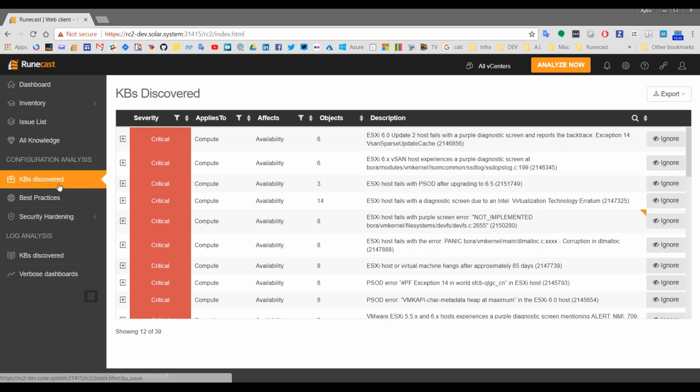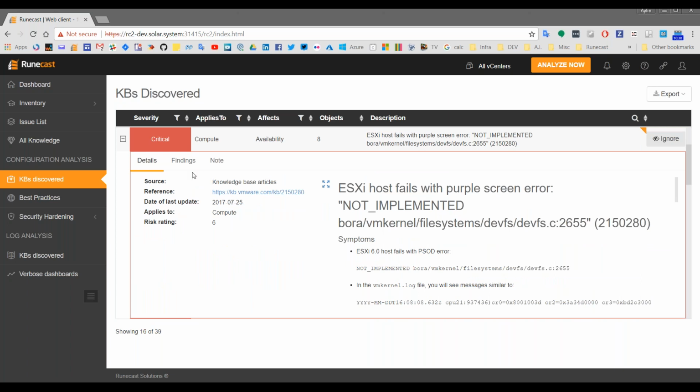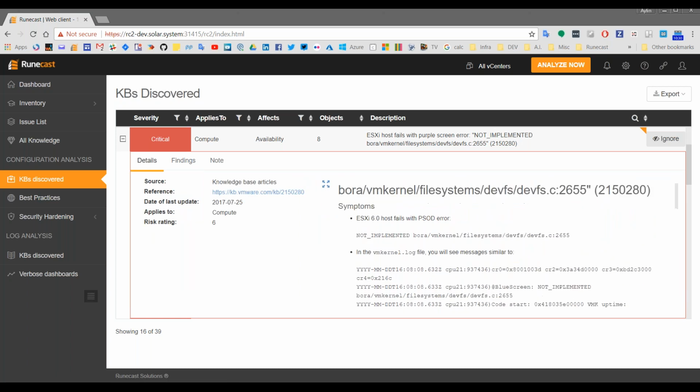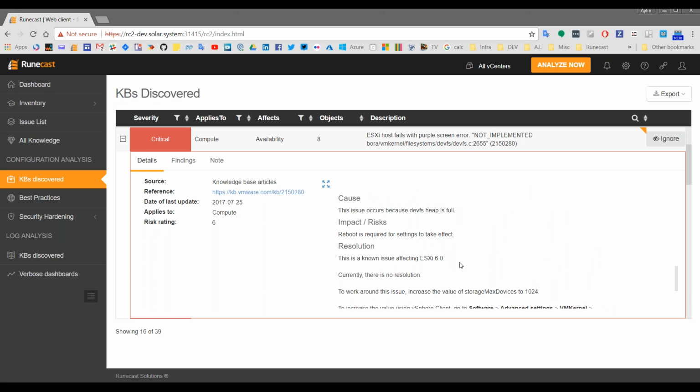Here, in the discovered KBs on our test environment, we have several potential purple screen of death triggering configurations. If I drill down into this one, for example, we have all the information of the KB here. We also have the findings, so we can see on which hosts in our environment this may appear, and we can also see why exactly. Here it is mentioned that the parameter is set to this value. If we go back to the KB and scroll down, you will see that this KB affects basically all the ESXi 6.0 hosts, and there is no patch for this. Another thing is that this can happen with the default configuration.